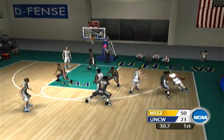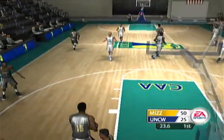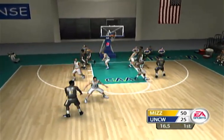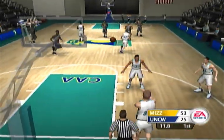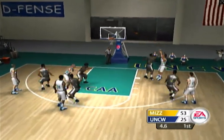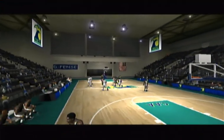Good closeout by the D. Number 34 for two. And it rattled around and he got the shooter's roll. Coming down to set the pick is the big man. He puts up the three. He drains the shot. Oh, yes. At the half, the Tigers lead by 26.